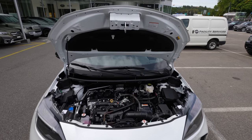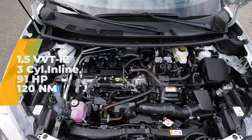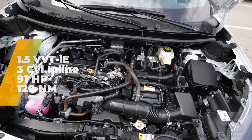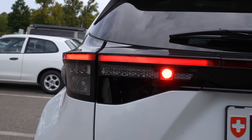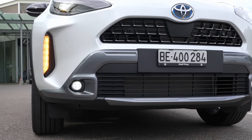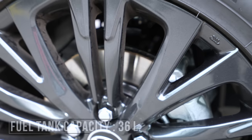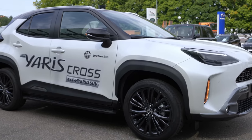As I said before, the car comes with 160 horsepower, combining the electric motor with the petrol motor. This is the power together, around 200 newton meters. And also the consumption of the car, 4.6 liters. This is the estimated WLTP consumption. It comes with a 36 liter fuel tank capacity, 782 kilometers. This is the range of the car in WLTP.